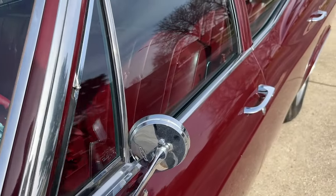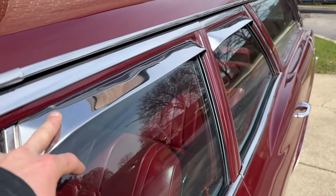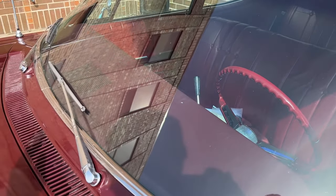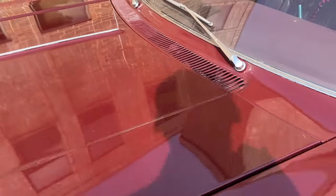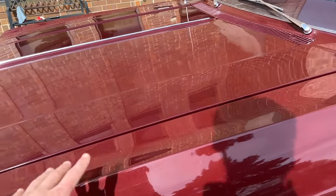All the glass is mint. I love these. No cracks in the dash. I'm going so out of track here. A couple little blemishes on the top of the hood here. So let me pop the hood for you.